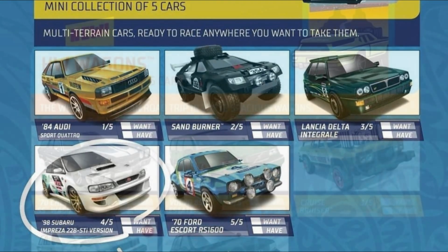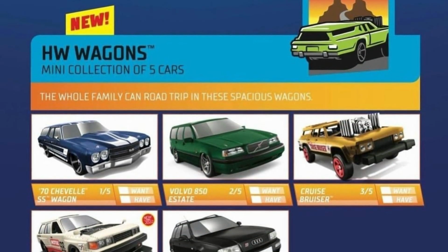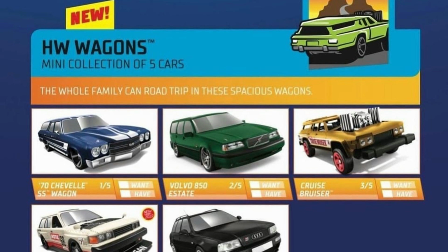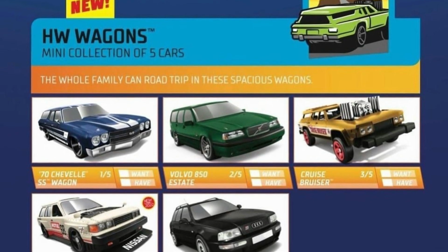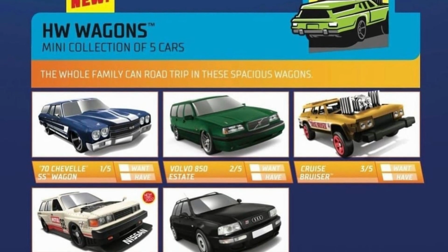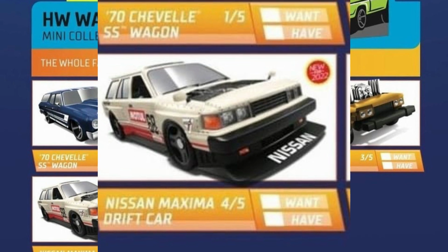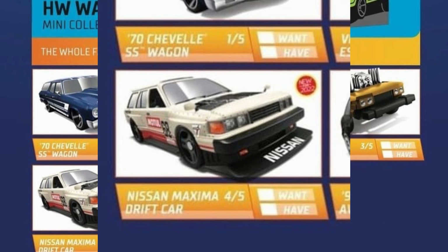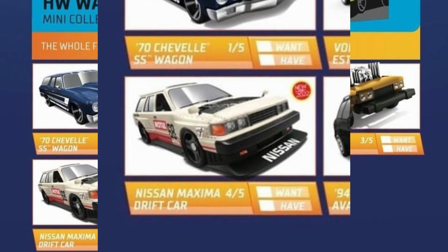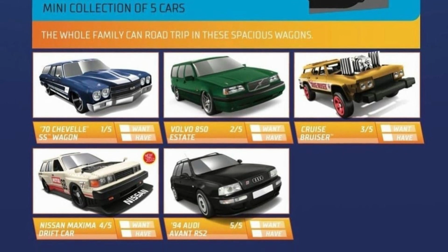Then Hot Wheels Wagons, also a new series, man. Yeah, I like what Hot Wheels is doing here, putting the wagons in a different line or different series. So I love that new casting right here, which is the Nissan Maxima drift car. And yeah, no brainer, my favorite is that Nissan Maxima. I think a lot of you agree that that car is the best in this Hot Wheels Wagons series.